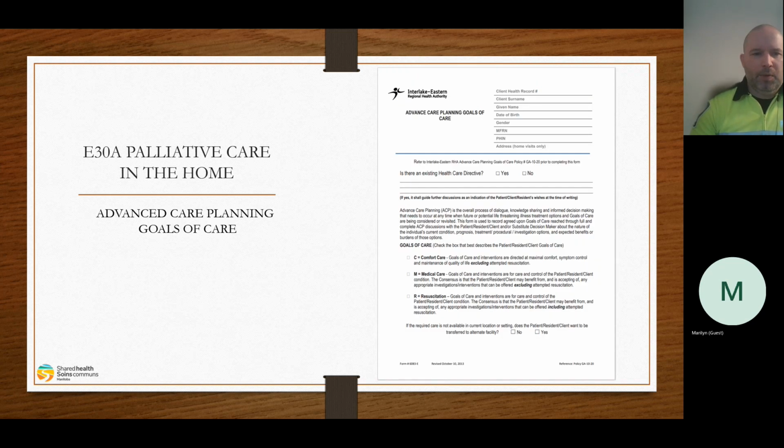So when it comes to advanced care planning goals of care, this is another very familiar document. You've probably seen this quite a few times when we do transfers. We've had a lot of issues with the STARTS program with this sheet because it's really a bad sheet to be using. We're going to go over it, but all I'm going to say is if you do an IFT with this sheet, it does not count if the patient has not signed it.